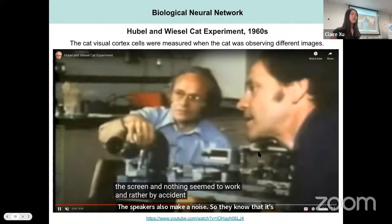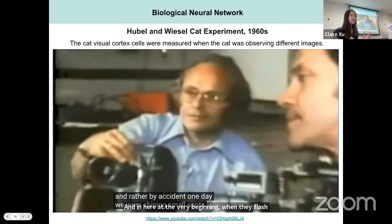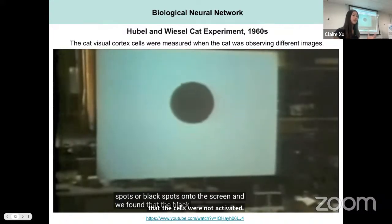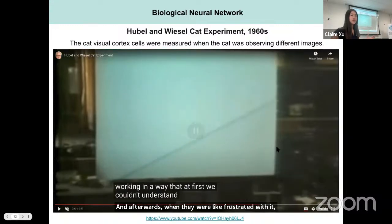And in here, at the very beginning, when they flashed different black and white dots across the screen, the speakers didn't make any noises, which meant that the cells were not activated. And afterwards, when they were frustrated with it, one time they accidentally slipped the glass, which revealed a thin line, as you can see over there, a thin line off the glass.